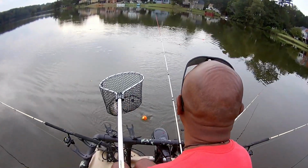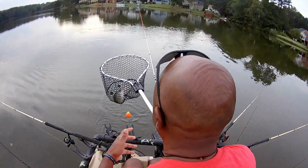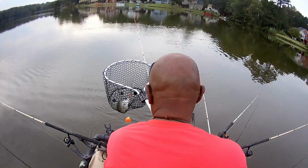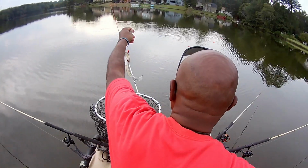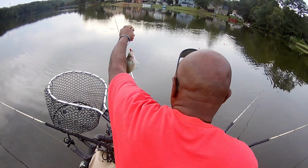Let me show them to you. Same area. Normally I would throw down a marker, that would let me know that I'm in the right area, but we're finished for the night. Look, that was a red, black, and chartreuse. So listen, better have your colors.